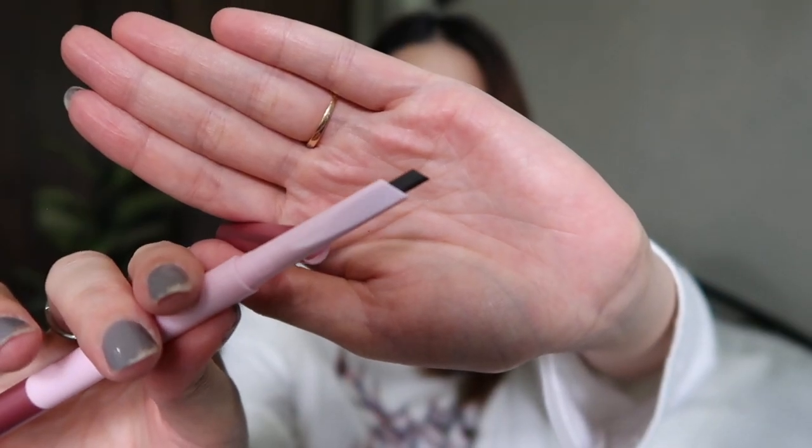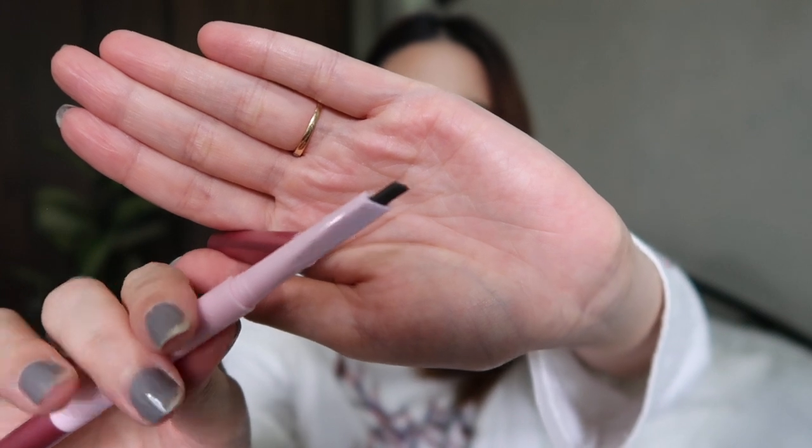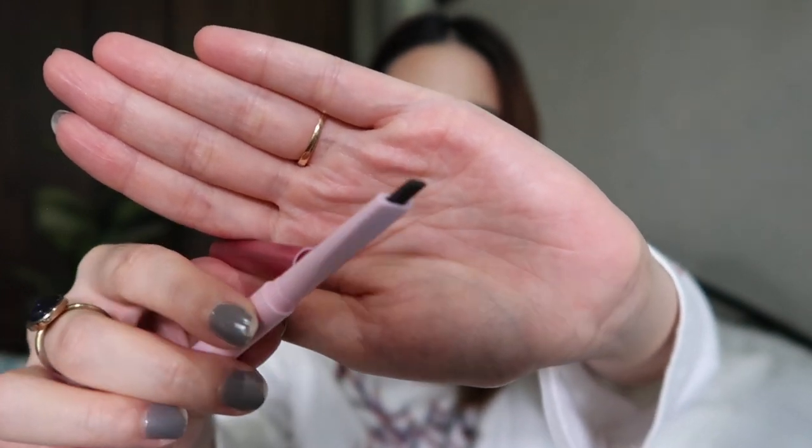But because these are life proof and long lasting, I don't think you'll need to really retouch them. And on the other end, you've got the brow product, which is so well thought out. I love that it's in this triangle shape. That will make it so much easier to fill in your brows and recreate those hair-like strokes. First impressions, this already gets a big thumbs up from me.